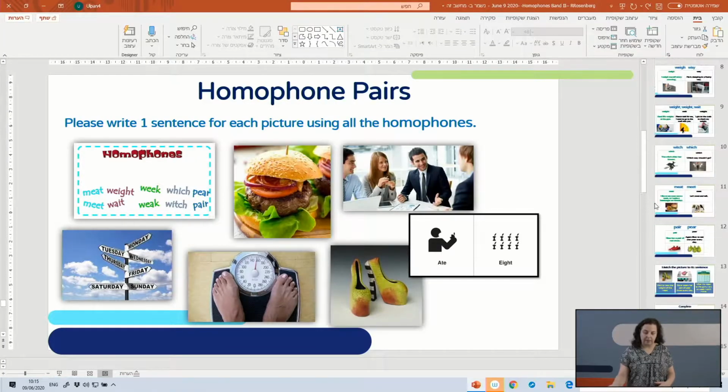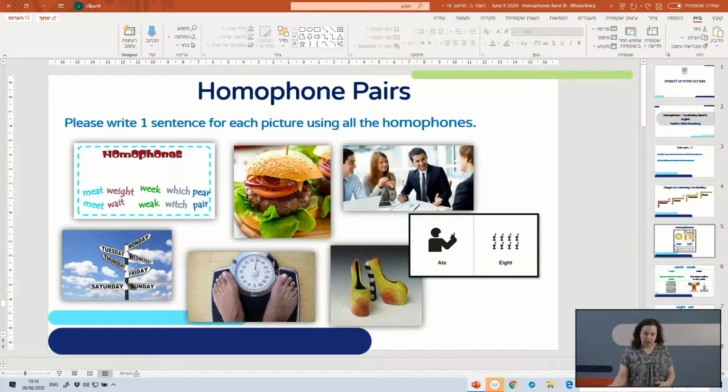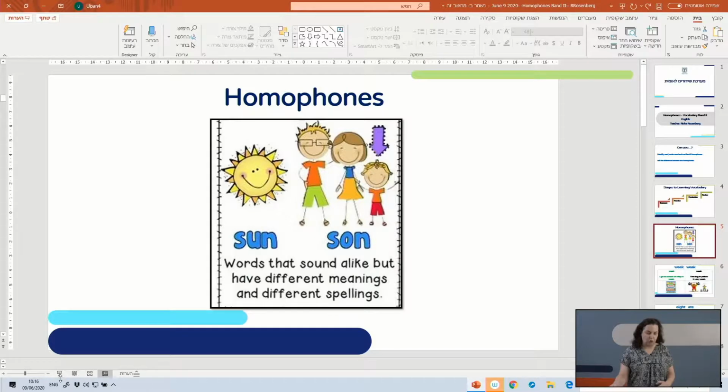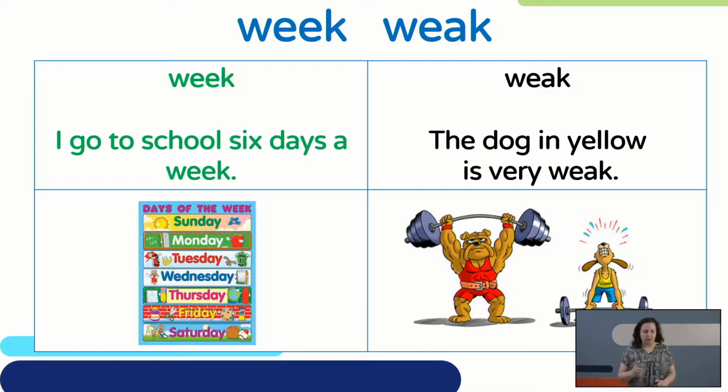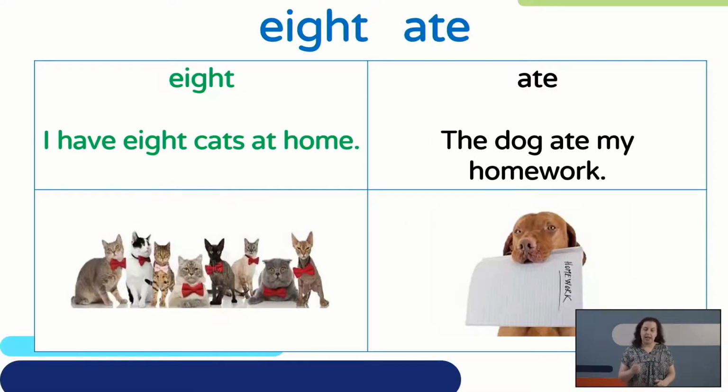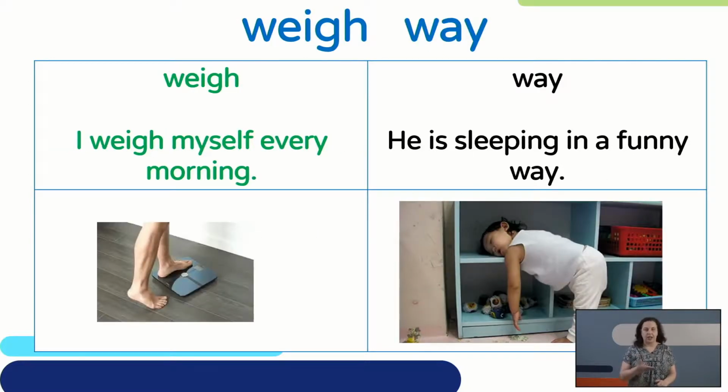We started off the lesson by explaining what homophones are. They are words that sound alike, but have different meanings and different spellings. For example, week. Week Shavua, week Chalash, eight, the number eight, and the past of the verb eat. Weigh, to weigh yourself, to know how much you weigh, mishkal, and way, derech, like he is sleeping in a funny way. Or do you know the way to the airport? Derech, to the airport.